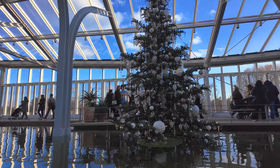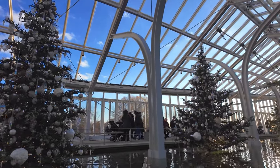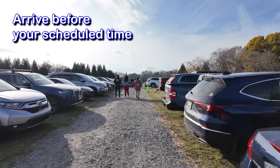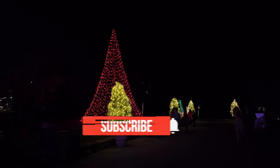So we got a lot of stuff to see today, so we're starting out early. I would definitely say one of my first tips is get your tickets early and get here early. I would almost say get here before you think you wanna get here, because there is definitely full parking. A lot is going on this year, so I'm looking forward to seeing what's going on. And I will give you a couple other tips on how to maximize your visit to Longwood Gardens this year.